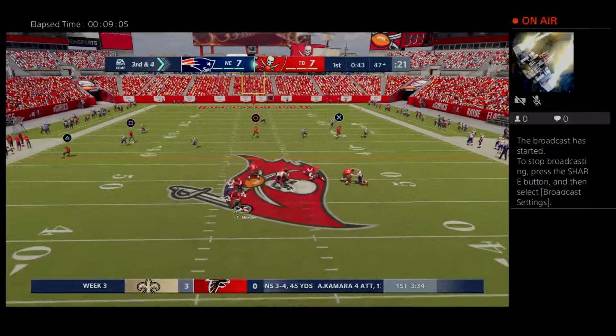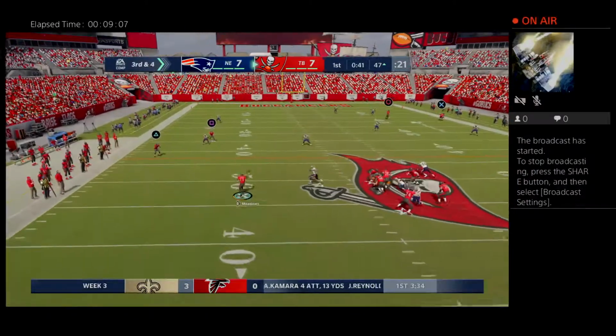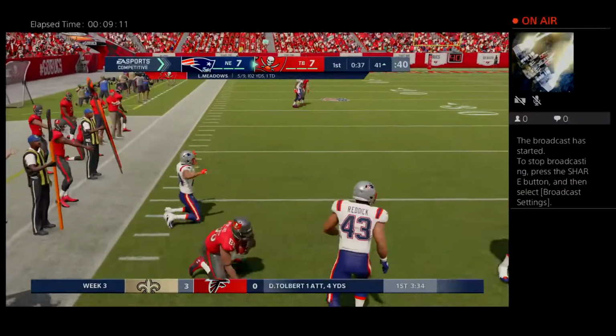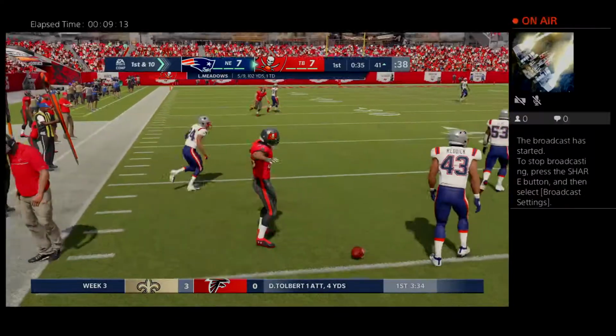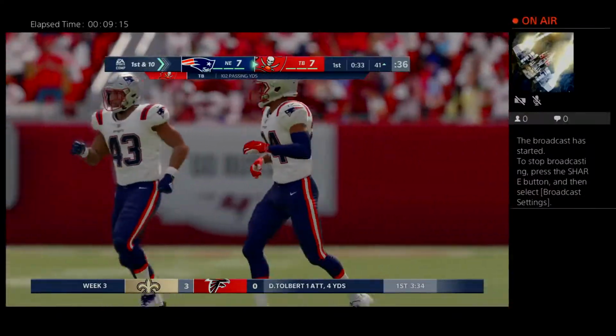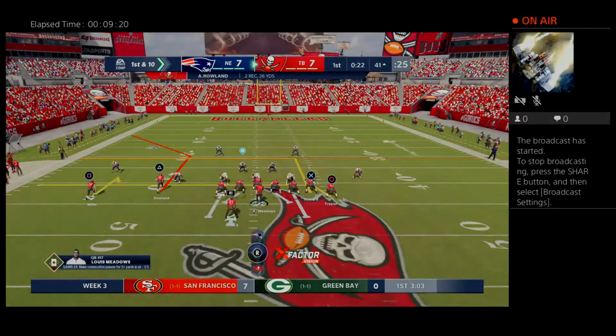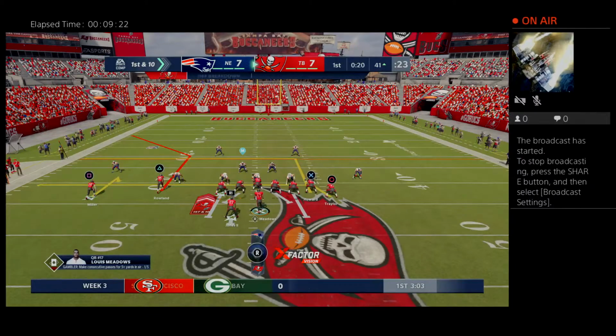From the gun on 3rd down. Meadows. Looking left side, it's complete. He's got it. And he is going to have a Bucs first down as he'll be marked down a yard or 2 past the marker following a gain of 6. At the 41-yard line.